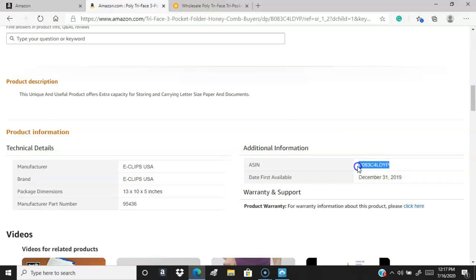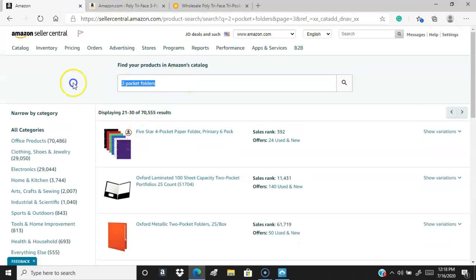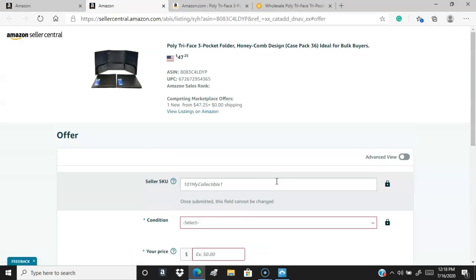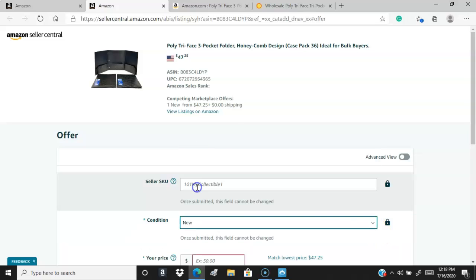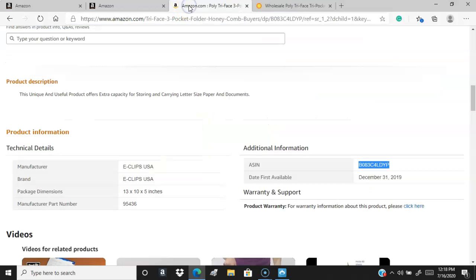There's your SN. Copy. Erase that. Profit. Good. We can actually sell this. So we can sell that as new. Sell product. Condition would be new. We don't want to undercut this guy. Let me see.